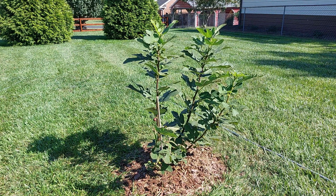But yeah, St. Rita fig, I highly recommend it. It's very productive. They say that, and I'm witnessing it, it's definitely very productive. Once this thing gets some size on it, it's just going to put out a crazy amount of figs, which is fine.